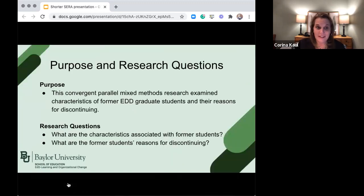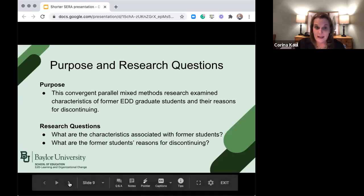This is a convergent parallel mixed methods research, and we are examining characteristics of former EdD graduate students and their stated reasons for discontinuing. That leads us to 2 research questions. First, what are the characteristics associated with the former students? We're talking about general demographic characteristics. And secondly, what are former students' reasons for discontinuing and information surrounding that?